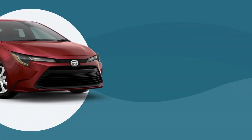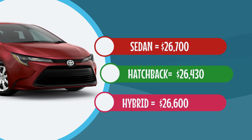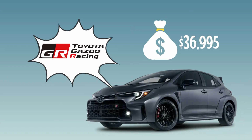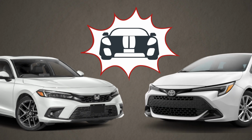The lineup maxes out at $26,700 for the sedan, $26,430 for the hatchback, and $26,600 for the hybrid. But if you're looking for something truly unique, check out the new GR Corolla, inspired by Toyota's Gazoo Racing team, starting at $36,995.